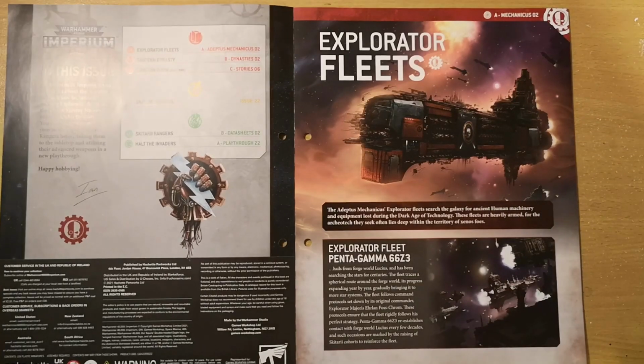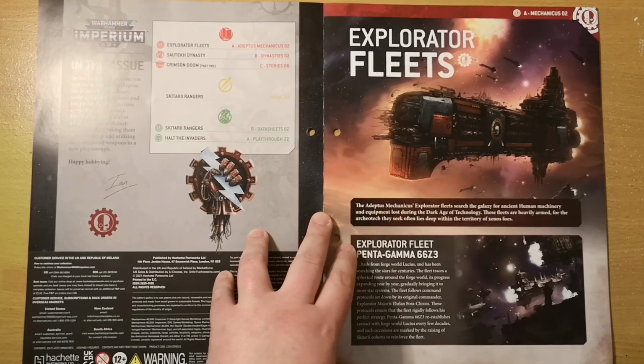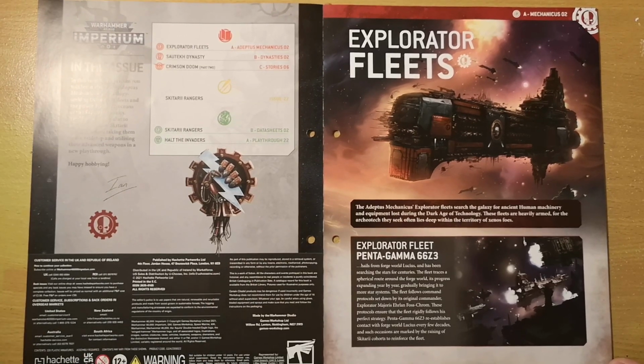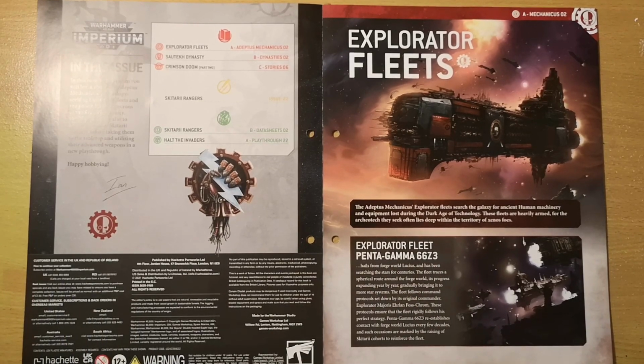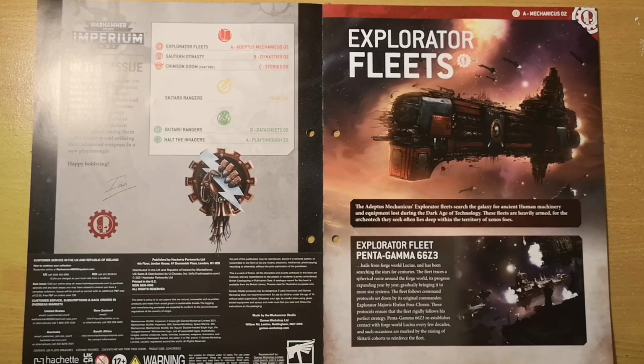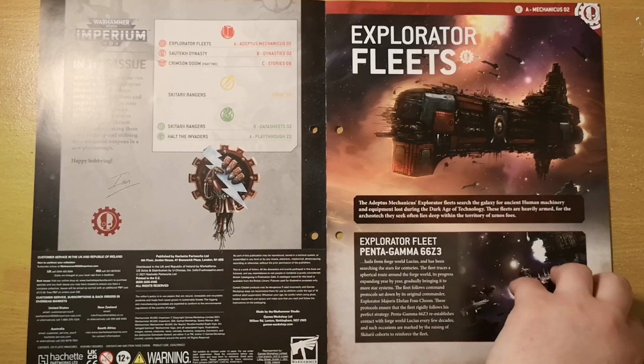Into the issue itself, we have the Explorator fleets. So, the Adeptus Mechanicus' Explorator fleets search the galaxy for ancient human machinery and equipment lost during the Dark Age of Technology. These fleets are heavily armed, for the archaeotech they often seek lies deep within the territory of Xenos foes. And then we have some information about Explorator fleets, including Pentagamma 66Z3, which is hailing from the Forge world of Lucius and has been searching the stars for centuries. The fleet traces a spherical route around the Forge world, its progress expanding year by year and gradually bringing it to more star systems. The fleet follows command protocols set down by its original commander, Explorator Majoris Erlen Thos Krom. What a name. And these protocols ensure that the fleet rigidly follows his perfect strategy. So really cool stuff, and a bit of information about different fleets.